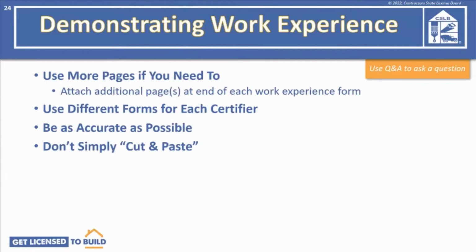Make sure the person certifying your work describes the actual work you performed and the dates in which you performed them. We will now share some examples of both good and unacceptable descriptions to demonstrate work experience. Do not copy and paste this information directly into your application. These are just examples.